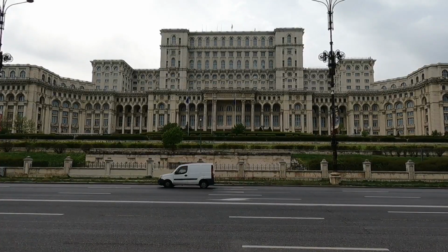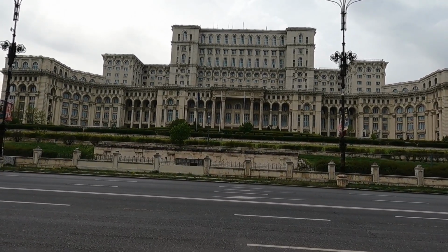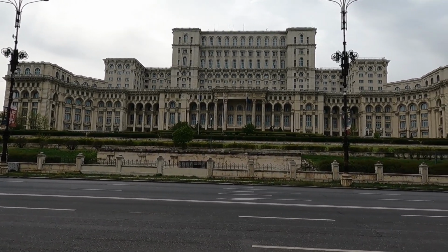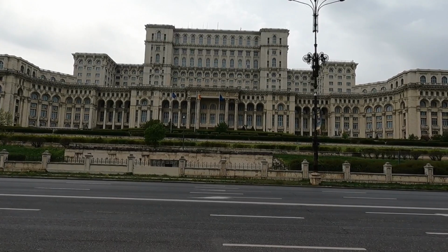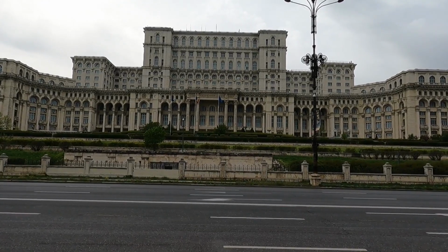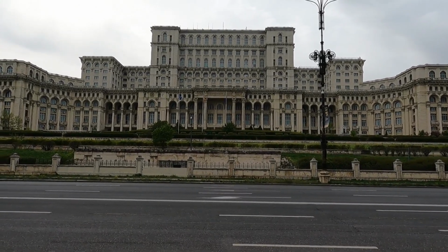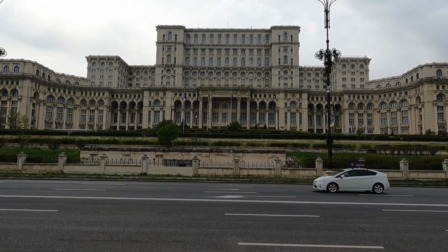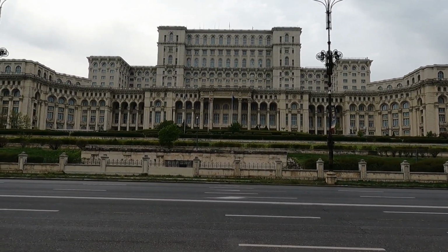Look at that. Let me tell you some facts about the Palace of the Parliament, also known as the People's House or People's Palace. Right now it is the seat of the Parliament of Romania. The palace reaches a height of 84 meters and has a floor area of 365 square meters. Oh my god. And a volume of nearly or over 2.5 million cubic meters. The Palace of the Parliament is the heaviest building in the world.